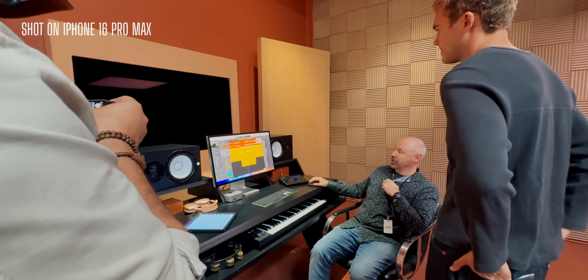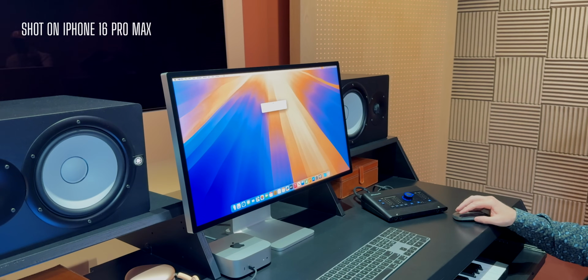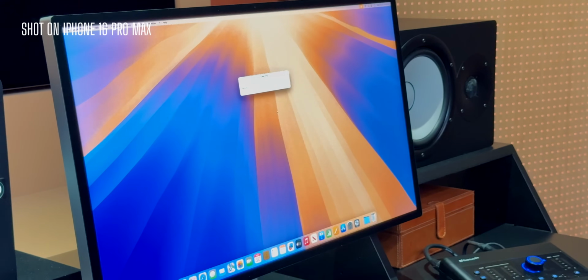Apple also set up a Logic Pro station complete with instruments, including the original guitar that inspired the GarageBand logo. My wife and I got to take some photos here. The iPhone handles the dim lighting in this area very well. The color balance and low light performance continue to impress me, even in challenging environments like this one.